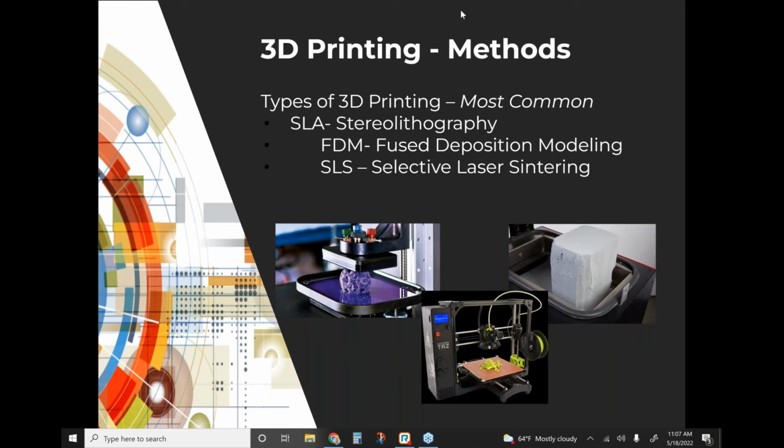FDM, or fused deposition modeling, can also be known as fused filament fabrication. It is the most widely used type of 3D printing on the consumer level. So when you think of 3D printing, this is the one that pops up quite often, or what most people are familiar with, just because it's a low cost to get into. The equipment and the materials are low cost and pretty easy to use.